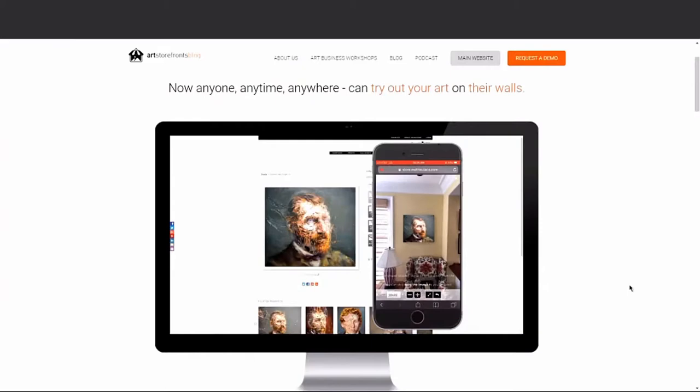And so again, this is attempting to solve for the visual friction of, I don't know if it's going to work in my room. I don't know what it's going to look like, right? It's just getting them one step closer to a buying decision, removing the friction from the process. And, you know, I've been doing e-commerce marketing, digital marketing my entire life. Everyone loves to gravitate towards the wall preview or the live preview with AR.